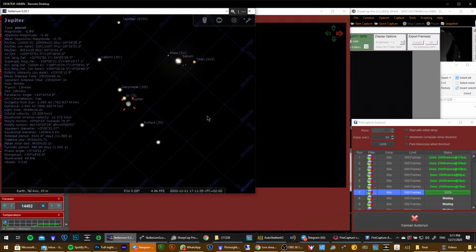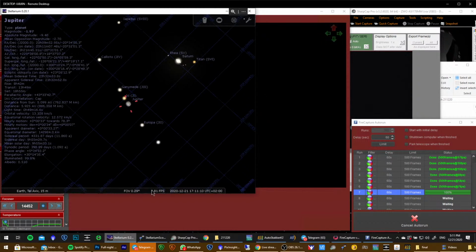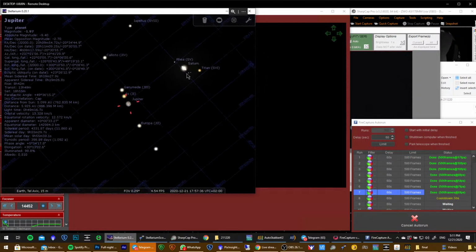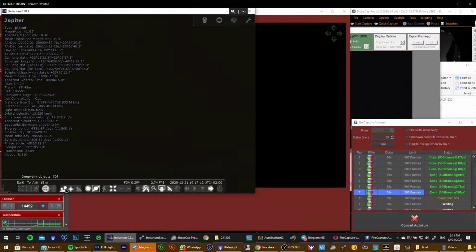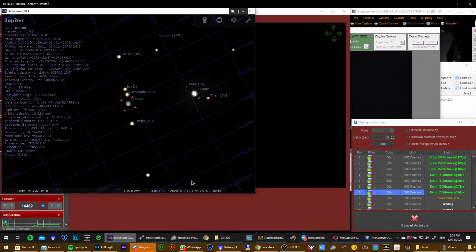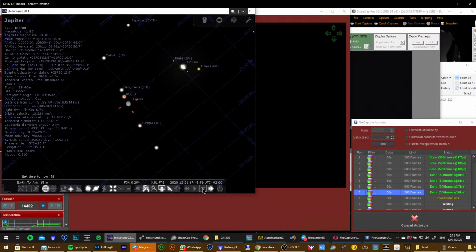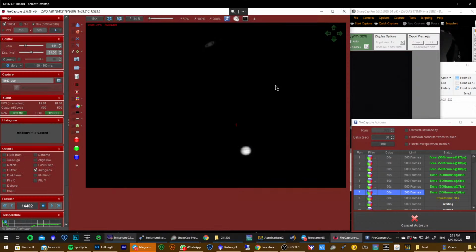I can show you a simulation here in the software. This is where they are currently, but if we move forward in time, then you see that Saturn begins to drift to the right, and then they'll start to go their separate ways. So this is probably the peak now. Almost the peak. It's almost the closest that they'll get.